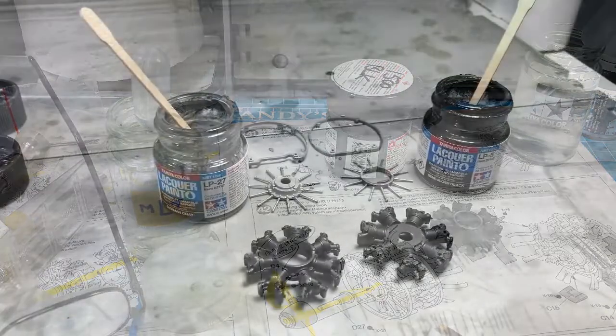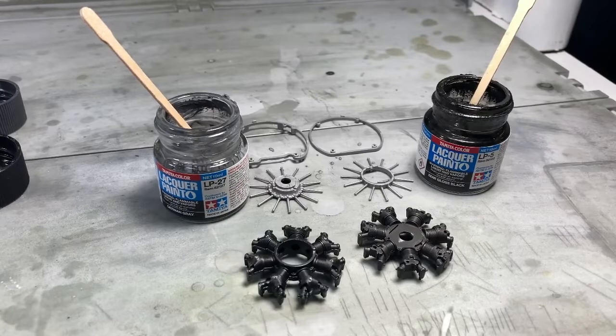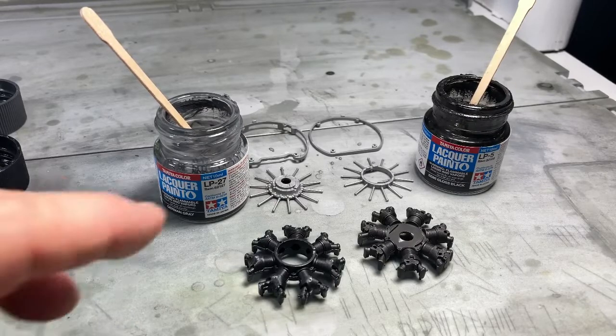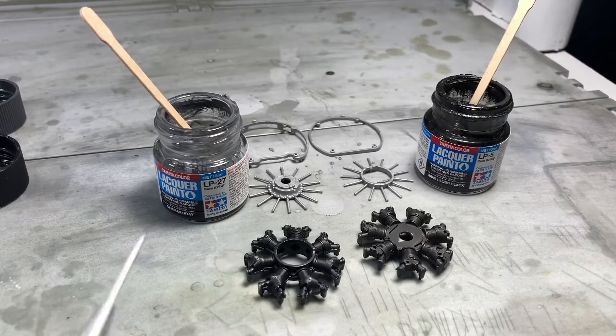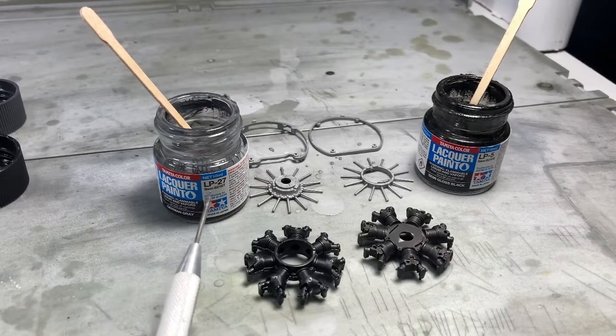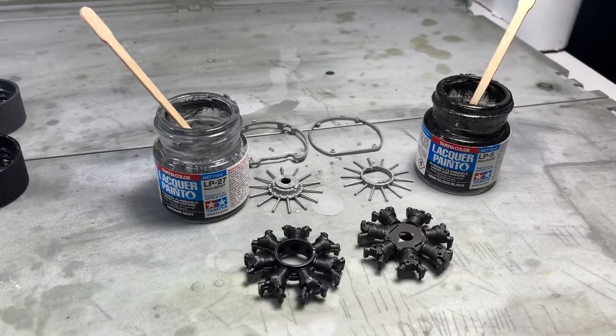Okay, it's finally time to do something fun here. I'm adequately happy with the way that the cylinder banks have turned out. It was a lot of work, but I'm pretty happy with them now. And though it calls for a semi-gloss black on this engine, what I'm going to do is a 50-50 mix of LP27, which is German gray, and LP5, which is semi-gloss black.